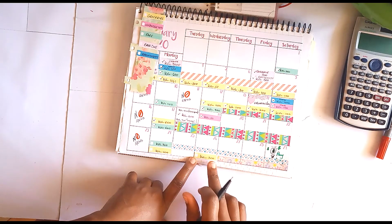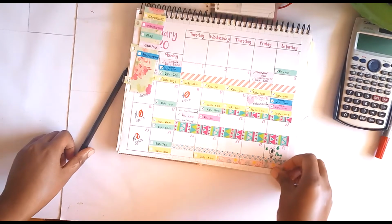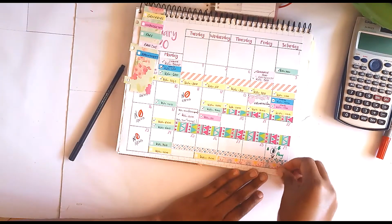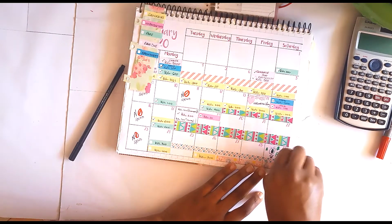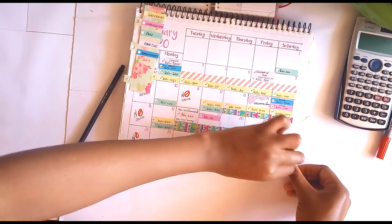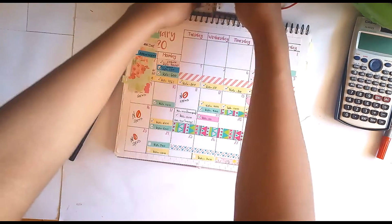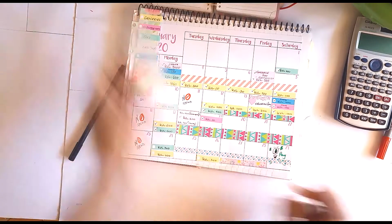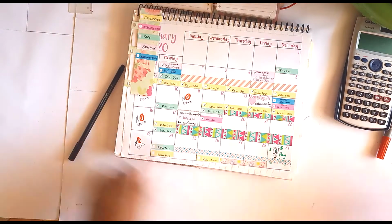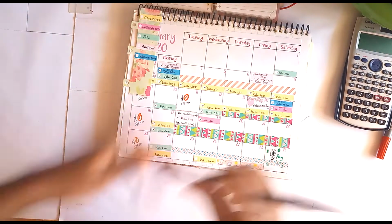And this is for until the 28th. Actually, I put the washi until the end, but it's supposed to be until the 28th. I did not spend any money on the 29th on groceries, so I'll just take this washi off up until the 28th. And actually that is all the transactions I want to indicate in my calendar. So let's just finish this off so that this video will not be too long.